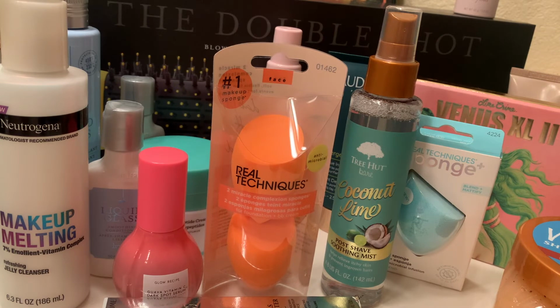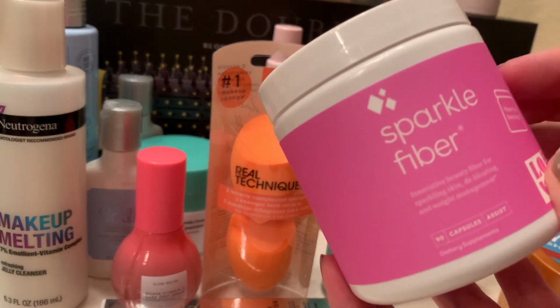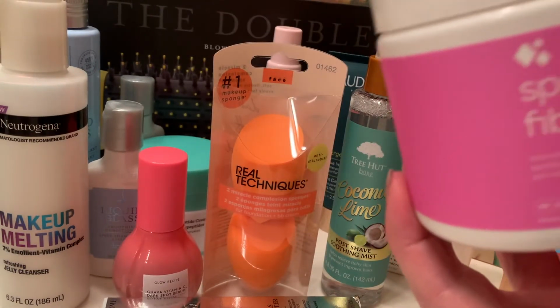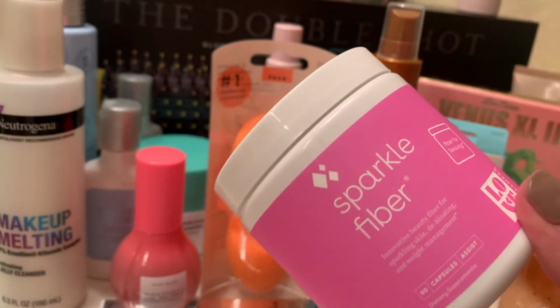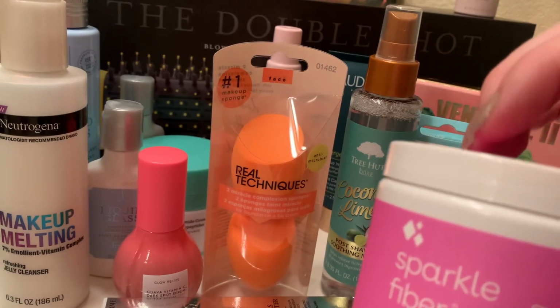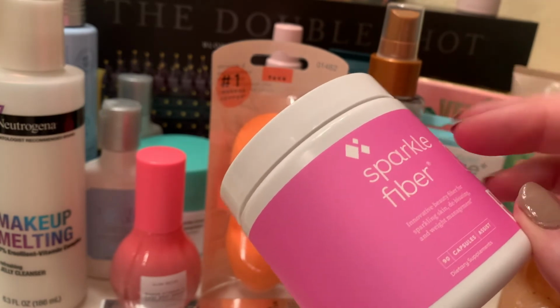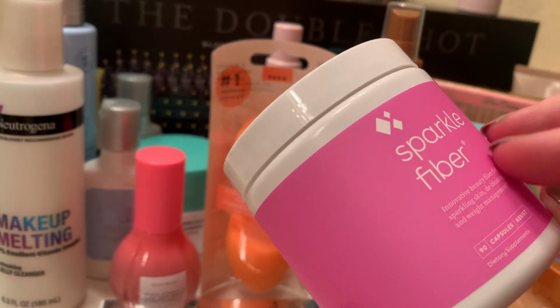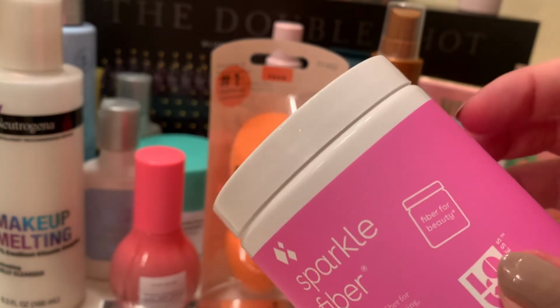And finally, Ulta. I've heard a lot about this brand. This is the Love Wellness brand. And this is their Sparkle Fiber. It was on sale, but quite expensive for a supplement. So I'm excited to see. This is Innovative Beauty Fiber for sparkling skin and weight management.